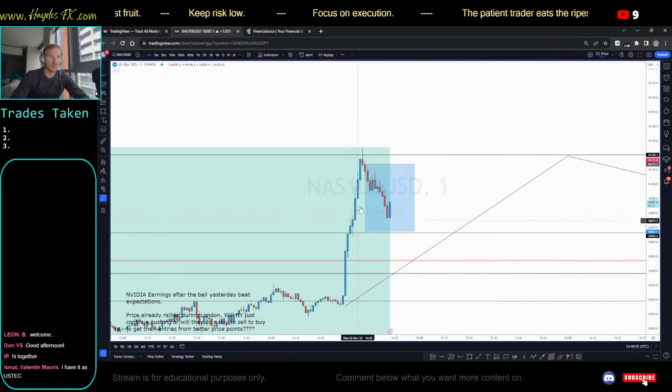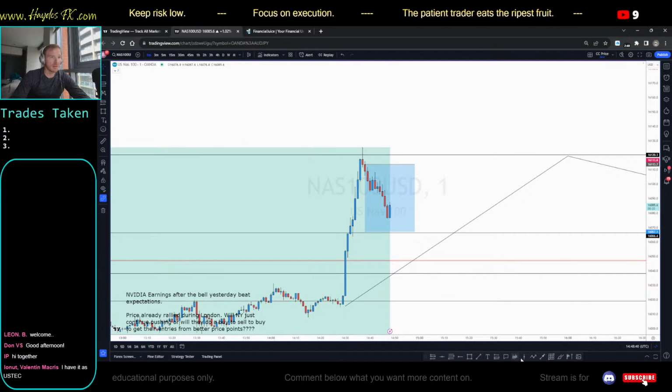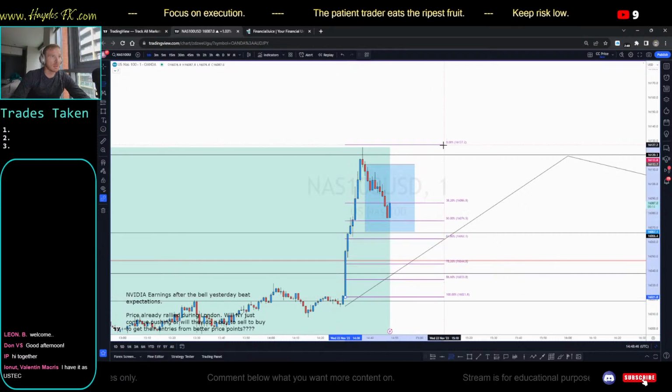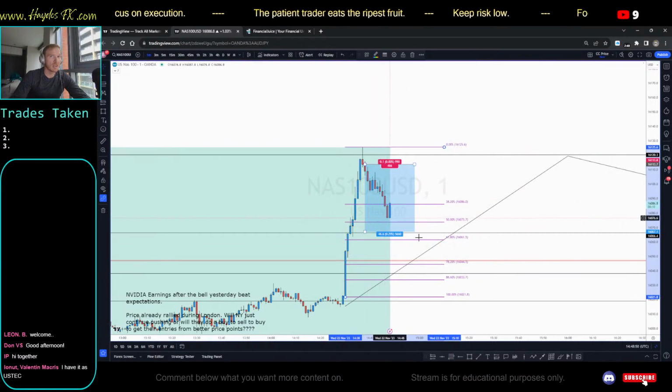Pretty clean move, just straight up. Little correction. How far did we go if I just eyeball it, or just do a fib from the open? Not that I use fibs, I'm just using it as a measure.